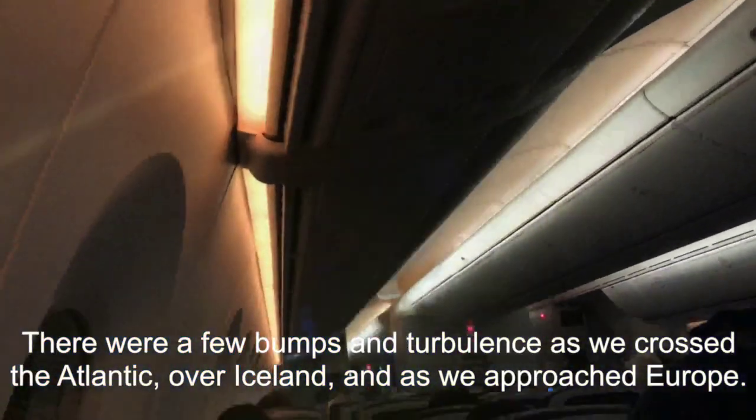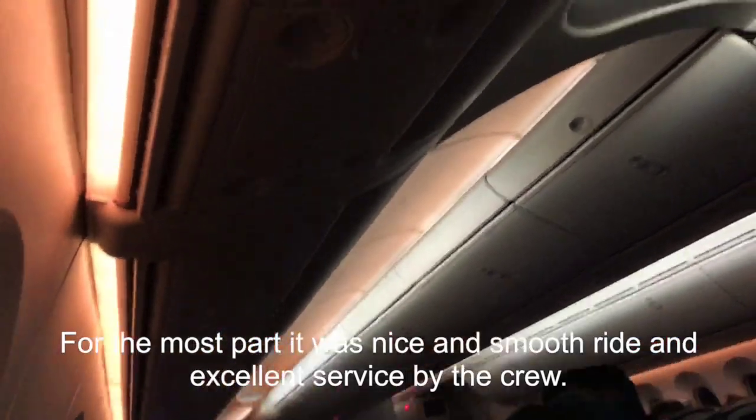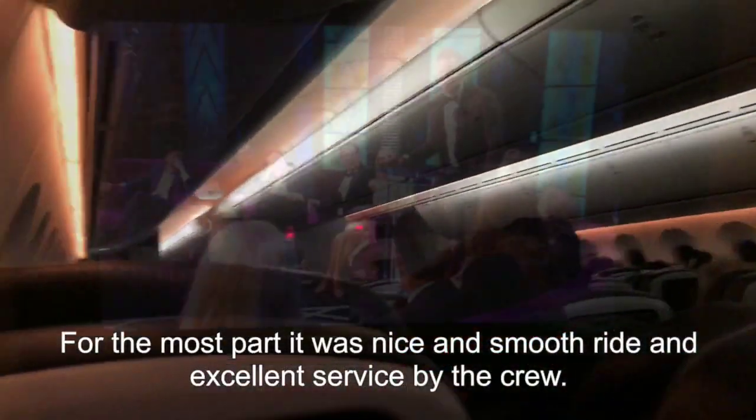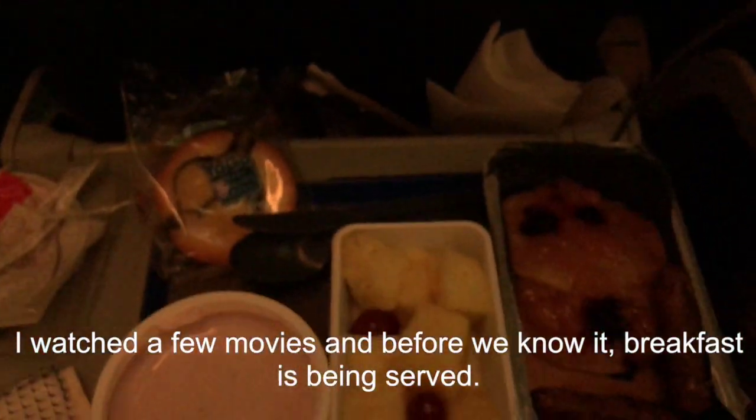There were a few bumps and turbulence as we crossed the Atlantic, over Iceland, and as we approached Europe, but for the most part it was a nice and smooth ride and excellent service by the crew. I watched a few movies, and before we knew it, breakfast was being served.